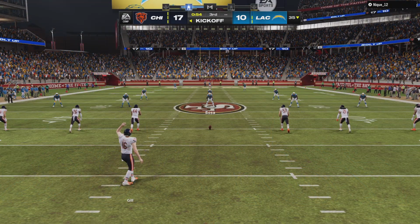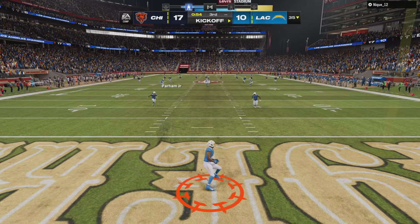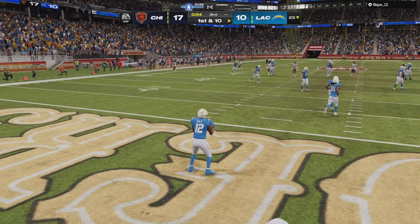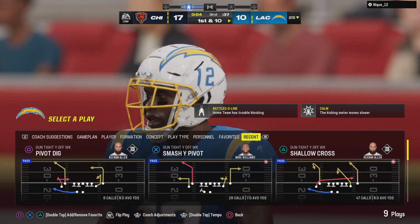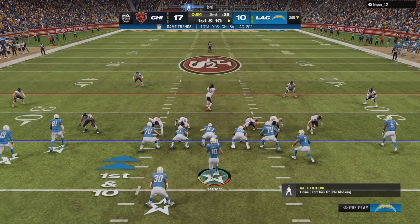Santos able to tack on the extra point, and that makes it a 17-10 score. And he'll elect not to run with it. The fair catch will move this out to the 25-yard line. The Charger drive about to get going.